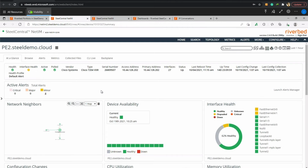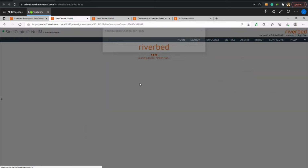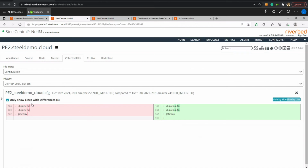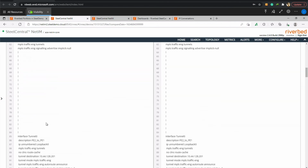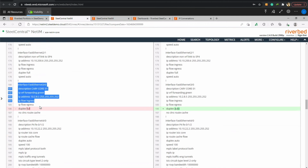Going back to the device, as I mentioned, there are some configuration changes that have happened on these devices today. I can quickly review the configuration that was yesterday compared to the one that is today, and what the differences in that configuration are. If I just look at differences, there are some duplex changes at line number 186. If I go to line number 186, which is right there, it is related to my fast Ethernet 3 interface. So I can revert back to full duplex and check if this resolves my issue.